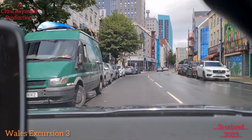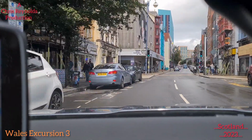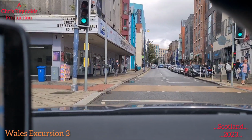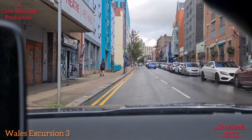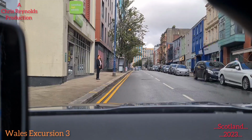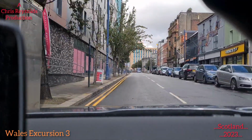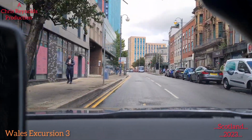I don't know the road layout at all. I don't know where the parking is. I mean, I passed the NCP car park, but I don't really want to be spending money parking if I can avoid it. I'd rather find on-street parking and, you know, avoid having to pay, because I don't want to be spending too long here anyway. So I'm just basically winging it, just see what there is.